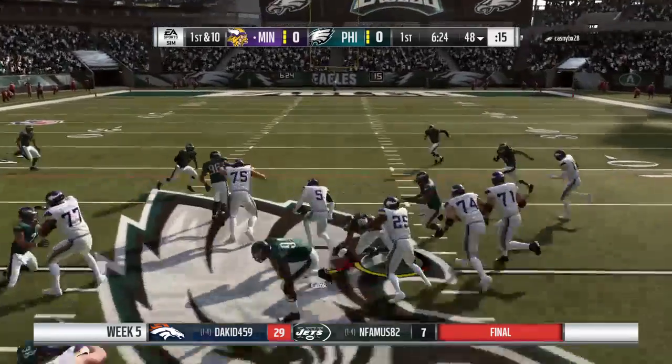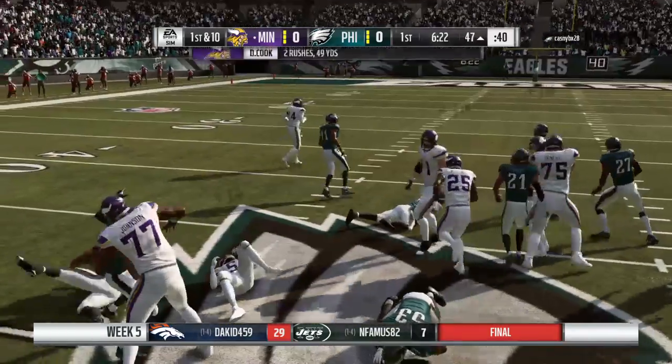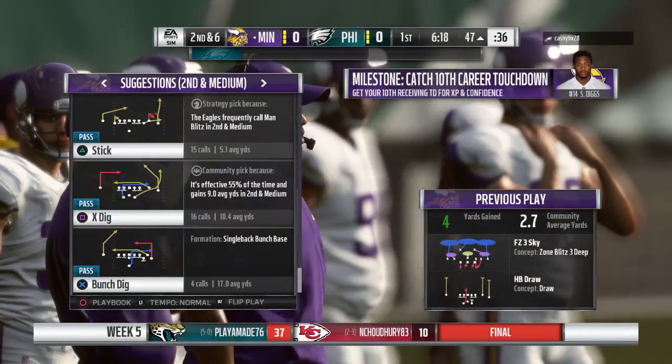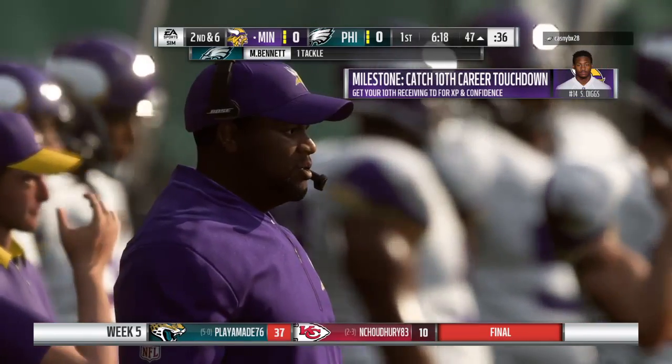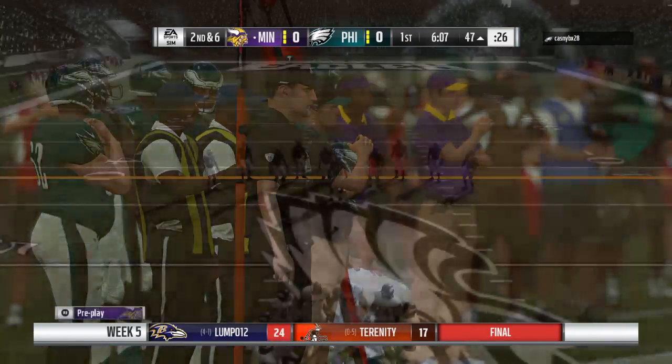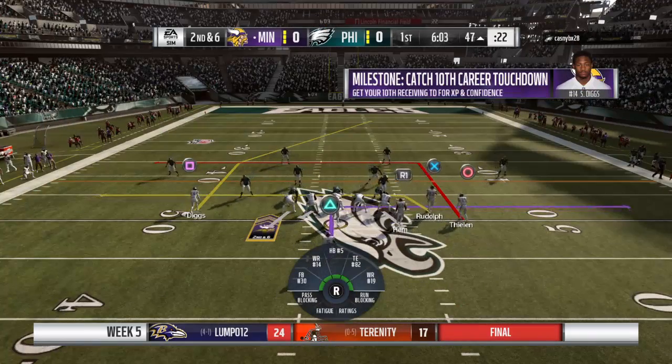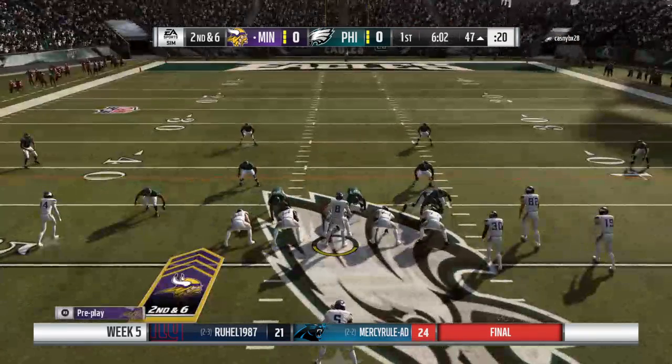They run again on 1st down. Cook. And across the midfield stripe into Eagle territory. The tackle was made by Michael Bennett. I call that play a success. A nice inside run sets up a very manageable 2nd down. A very solid gain on that play.